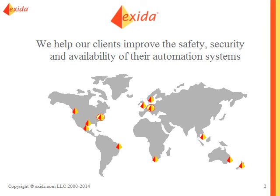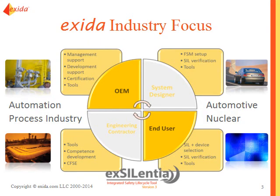Just a little bit about our focus. We operate across many industries in the automation process industry, automotive and nuclear, and we can provide support for manufacturers in terms of their functional safety management requirements, development support for developing products for 61508 compliance, certification for their products, and we can provide tools with our suite of Exida.